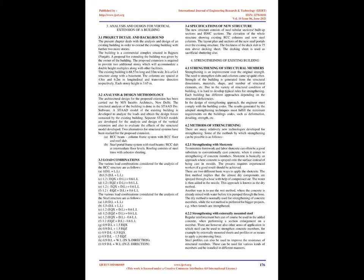G. 0.9 DL plus 1.5 EQX. H. 0.9 DL plus 1.5 EQZ. I. 0.9 DL minus 1.5 EQX. J. 0.9 DL minus 1.5 EQZ. K. 0.9 DL and WL, in X direction. L. 0.9 DL and WL, in Z direction.